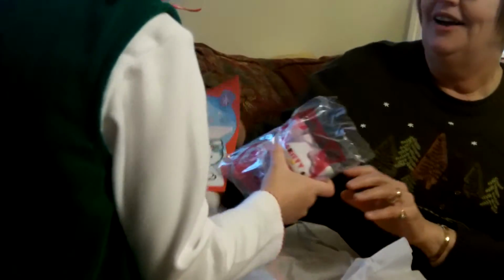A new Hello Kitty. Oh boy. You know where that came from. Yeah, she's got two of them. Yeah, well, that's fine. I didn't know. She has triplets now. Now, here's another one. Another present. I was hoping I would get something different. She got one, exact same one she already has.